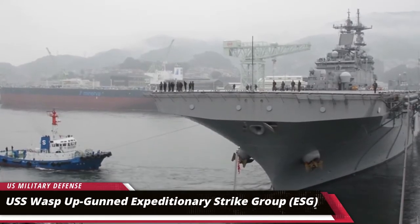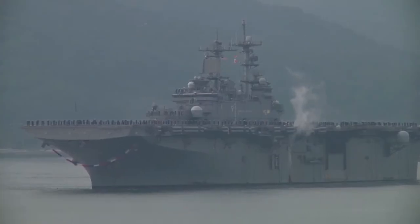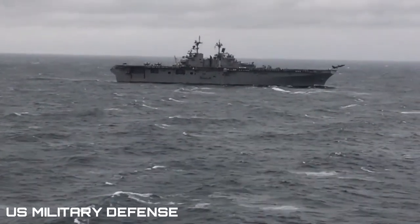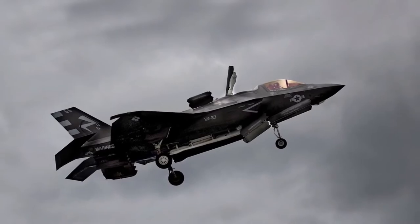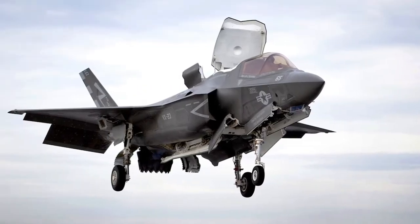USS Wasp strike group recently departed Commander Fleet Activity Sasebo to patrol the waters of the 7th Fleet Area of Responsibility. This deployment hallmarks the first use of the F-35B Joint Strike Fighter on an amphibious ship, as well as implements the concept of the upgunned Expeditionary Strike Group.